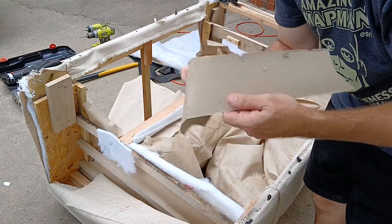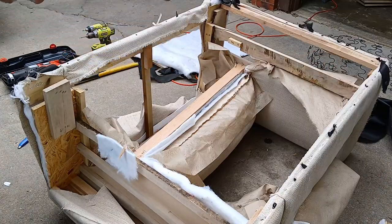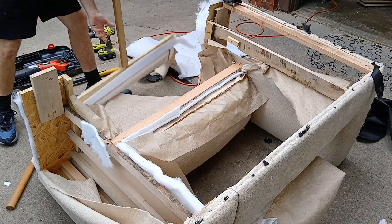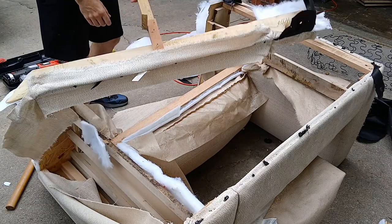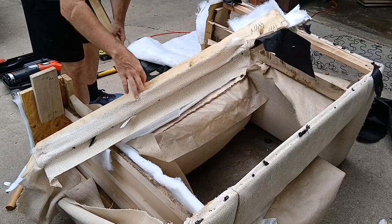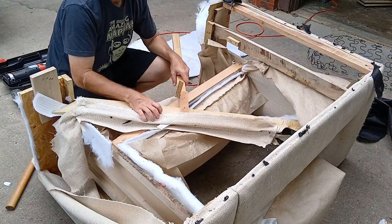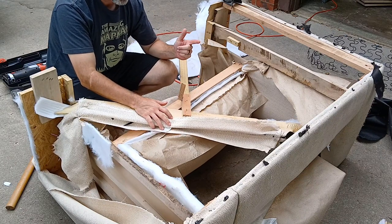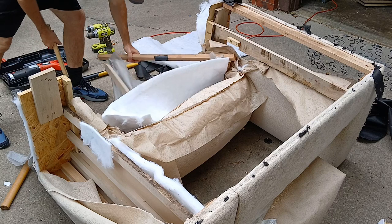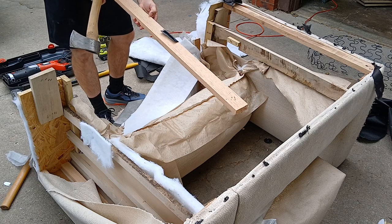They just put cardboard in your furniture. You can see how they do their joints. Pretty big staples in this wood, and then just kind of run it up there. As a woodworker, that just makes me sick. This actually would be a decent piece of wood.